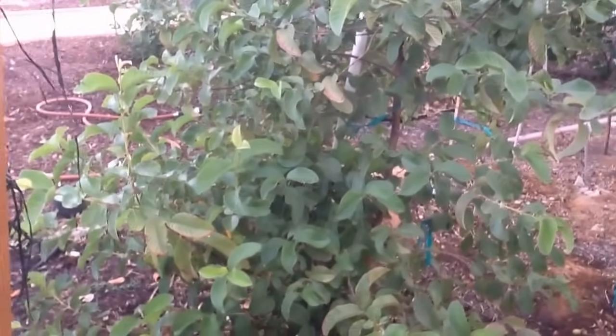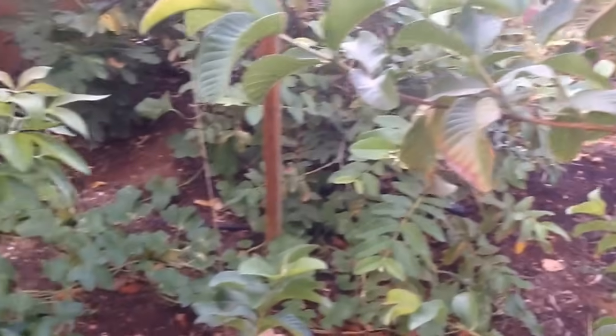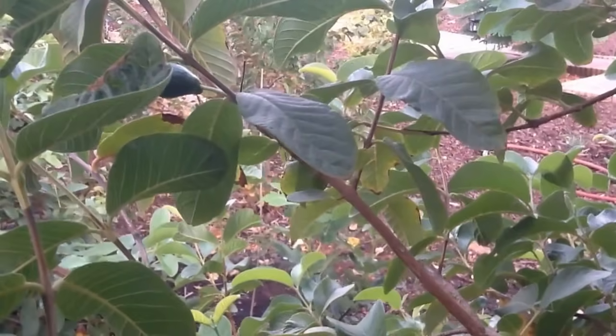Over here is a white guava. I believe this is the white Indian guava. And I got this one from Seamus O'Leary's 2 years ago. Not as productive as the pink variety thus far, but it is setting its second crop, as you can see there, that fruit.